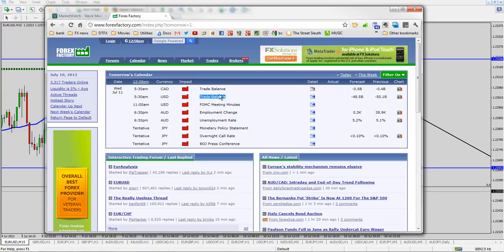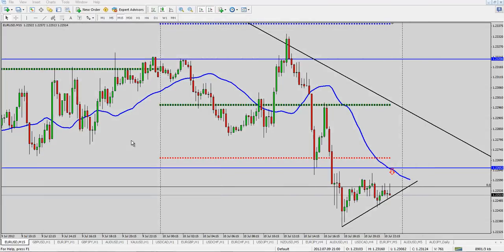Trade balance for the U.S. That's going to be a big mover. Trade balance for Canada as well. That'll be a mover. 11 a.m. This is going to be the big guy to be watching. FOMC meeting minutes. This gets the market moving like crazy every time. And then we have Australian employment numbers coming out tomorrow afternoon, so that's going to be big as well. So all of the quiet non-news events that we've seen the last couple of days are going to turn around big time tomorrow on Wednesday. So just keep an eye on that.